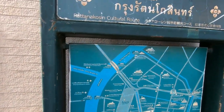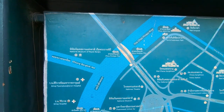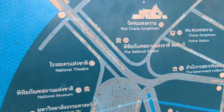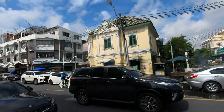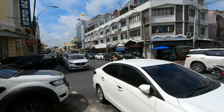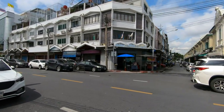Well, look at this old map, Rattanakosin Island, cultural route. It's actually better than what's online. Let's have a quick look. My phone's updating. I've got no idea where I am. I got pretty lost. Hopefully it updates before I'm supposed to meet my mates. So let's see what's down there.